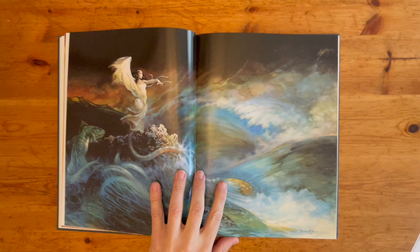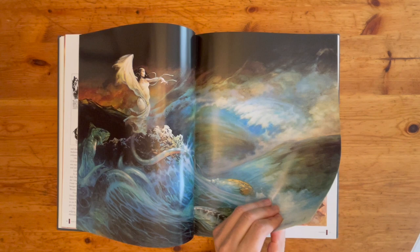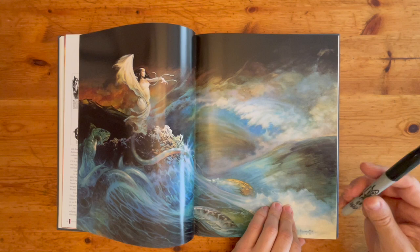The paper, the weight, the bond of the paper, it's glossy, it's very, very thick. Here's a Sharpie to give you an idea of the scale of the book.